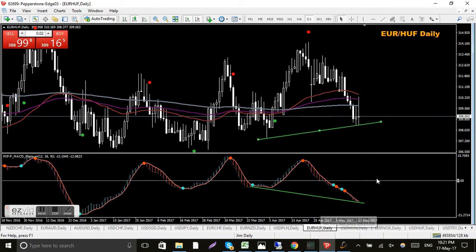Euro, I think it's Hungarian forint. Nothing doing here. Possibly setting up for bullish divergence, but until we get dots, nothing.